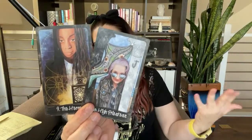So you may need to speak to a counselor or a therapist. You may need to go to school. You may need to speak to a trusted ally. But it feels like you need to do some research, and you will find clarity and you will find the answer that you're looking for. The High Priestess, the truth will be exposed. So there is some sort of secret, okay?